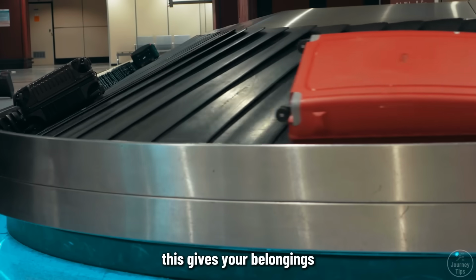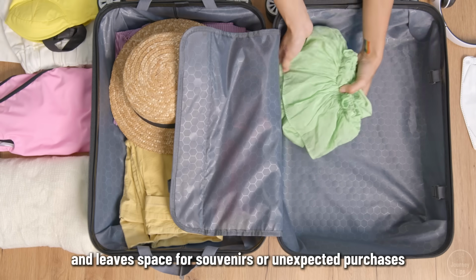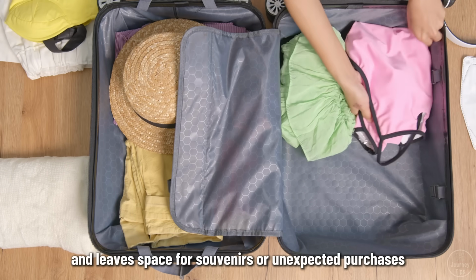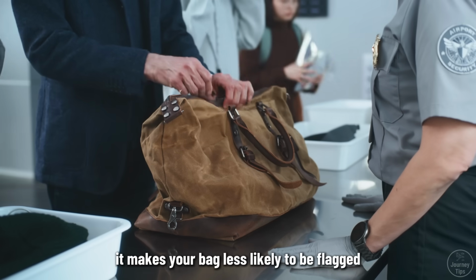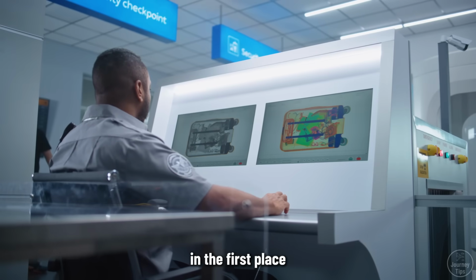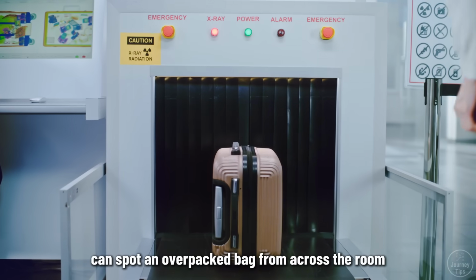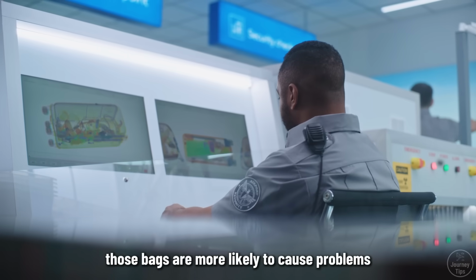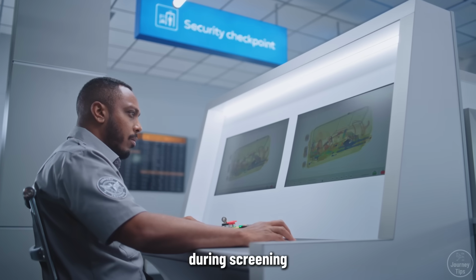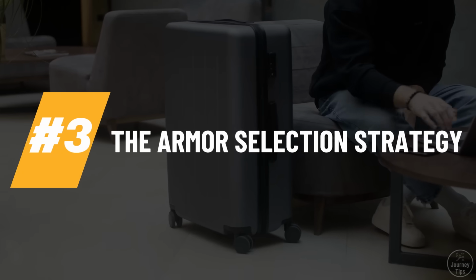This gives your belongings room to shift during the inevitable rough handling and leaves space for souvenirs or unexpected purchases. More importantly, it makes your bag less likely to be flagged for additional security inspection in the first place. TSA agents can spot an overpacked bag from across the room, and they know those bags are more likely to cause problems during screening. Secret number 3, the armor selection strategy.